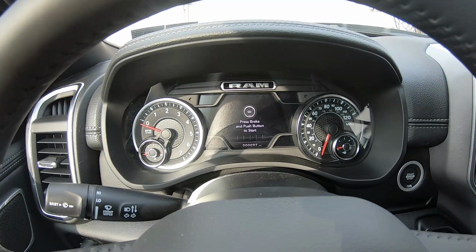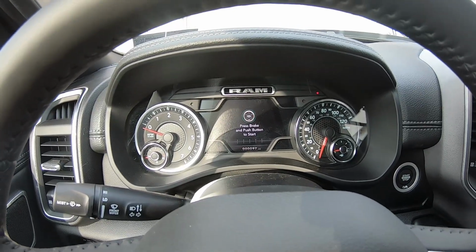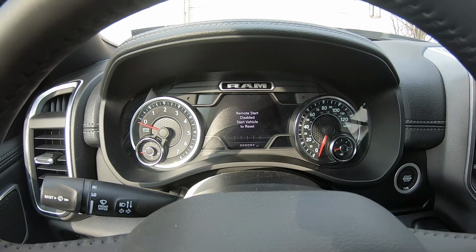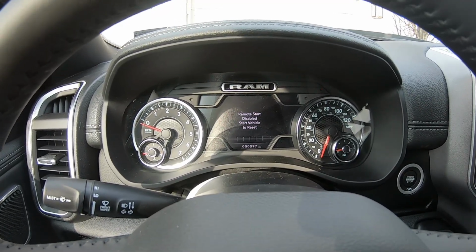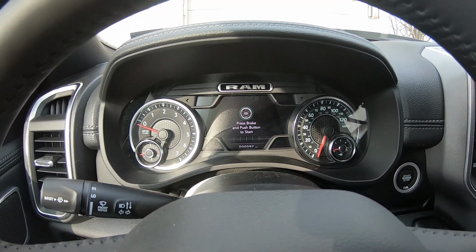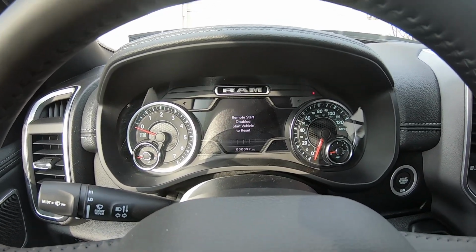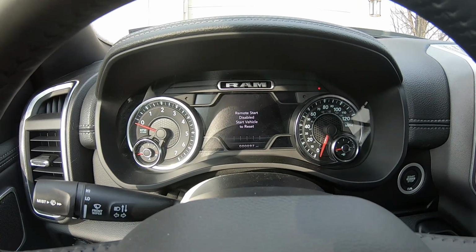So now is another interesting issue with the Ram. I go to do a remote start, and it says remote start disabled, start the vehicle to reset. Go ahead and try and do the remote start and nothing. So I don't know what is up with that.